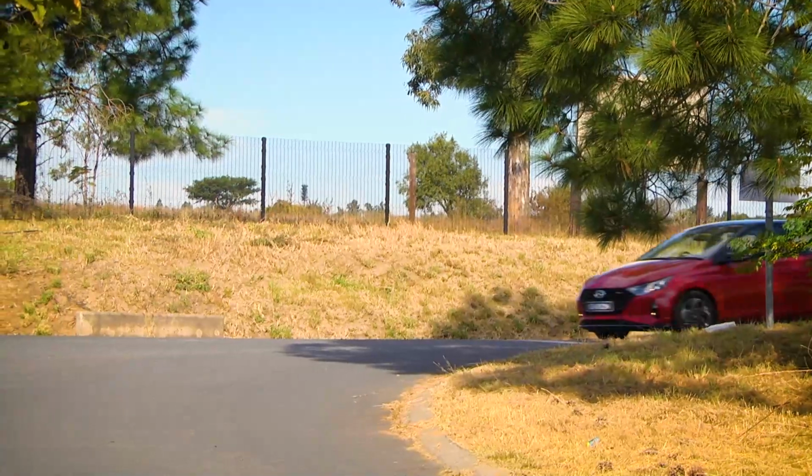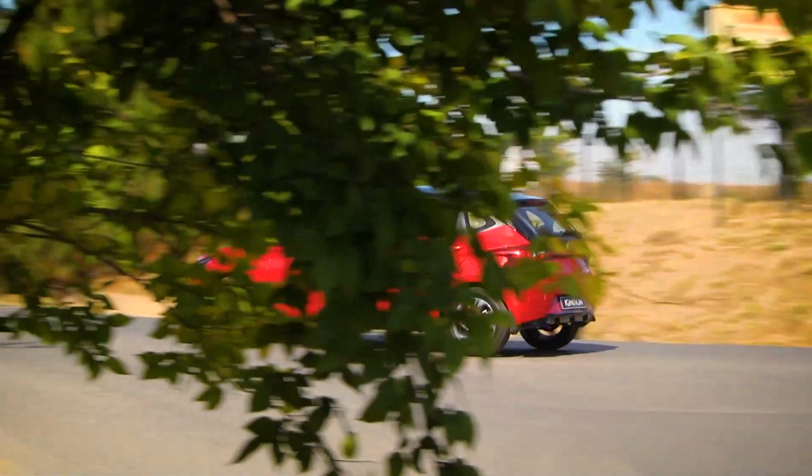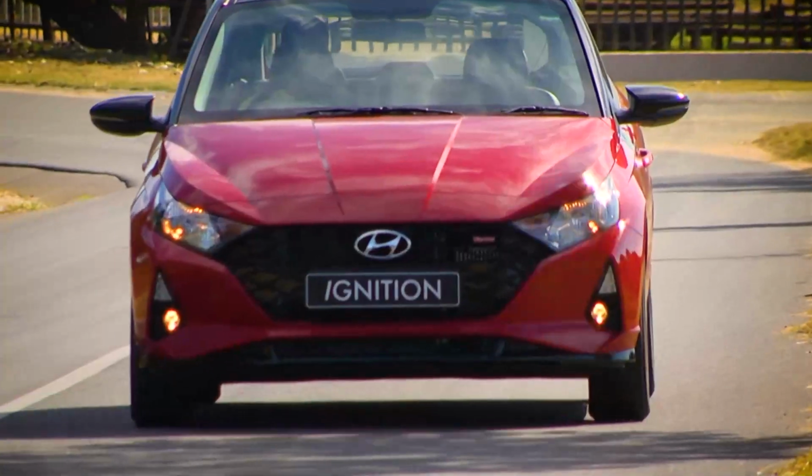Overall, if I were to sum up this new Hyundai i20 in one word, I would use the word complete. It feels like a vehicle that gives you exactly what you would need out of a car in this segment. And I'm glad to see that cars such as this, the new Opel Corsa, VW's Polo, they're all high quality products and they're really giving the consumer more than what they can expect.